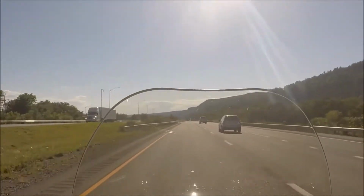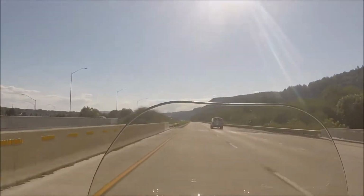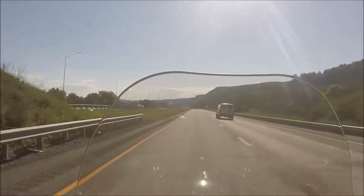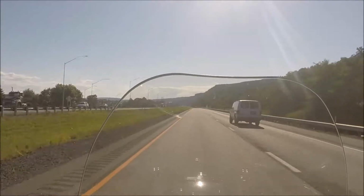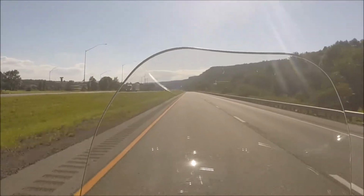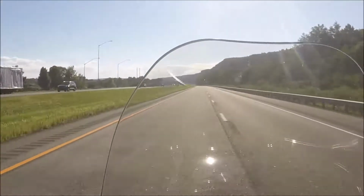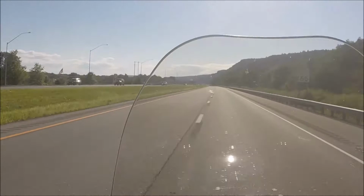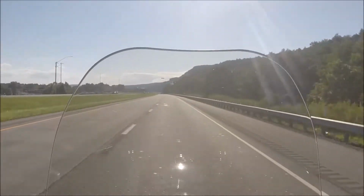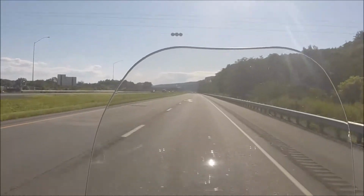Haven't been too active on the vlog scene lately. I guess I did my rider class, getting pelted by hail a little while back. Other than that, not too much going on. The experience with the rain prompted me to upgrade my air intake, so I'll throw in a couple of pictures of that.